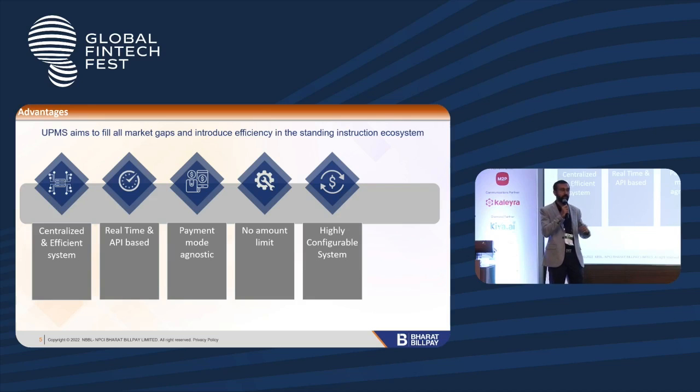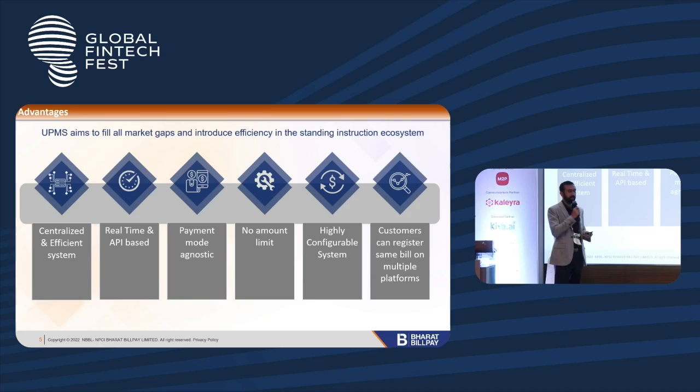This system does not support only one type of flow. It is highly configurable. And lastly, one more unique thing is that the customer can register on multiple platforms. Like for your loan EMI, it's not that it has to get debited from only one account always, and if the balance is not there, it will fail. You can register on multiple platforms, and this platform will ensure that it's debited only from one account, and your loan EMI will never fail. I think we'll cover all this in the further slides for details.